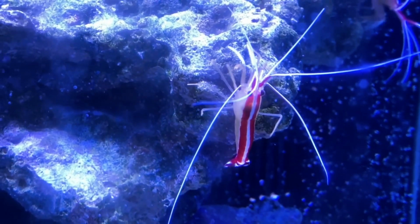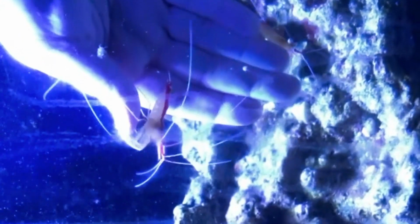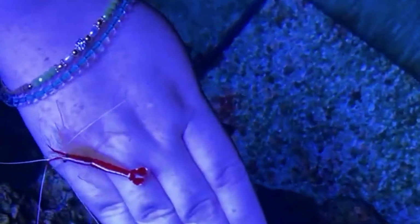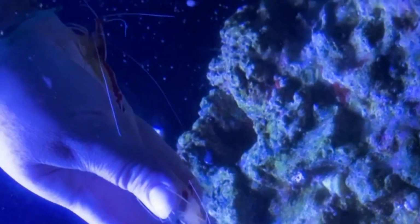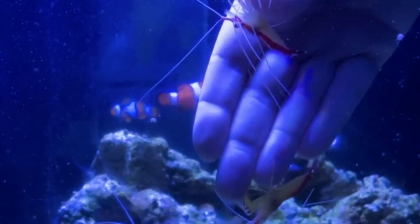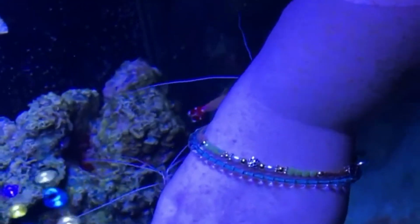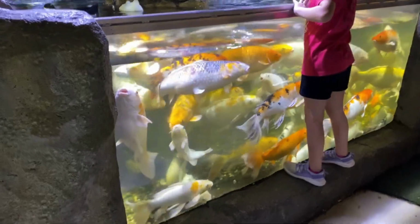One thing that we did that was kind of interesting was the hand cleaning shrimp. They lightly touch your hand and pick away at the dead skin. The koi fish were also really cool to see.